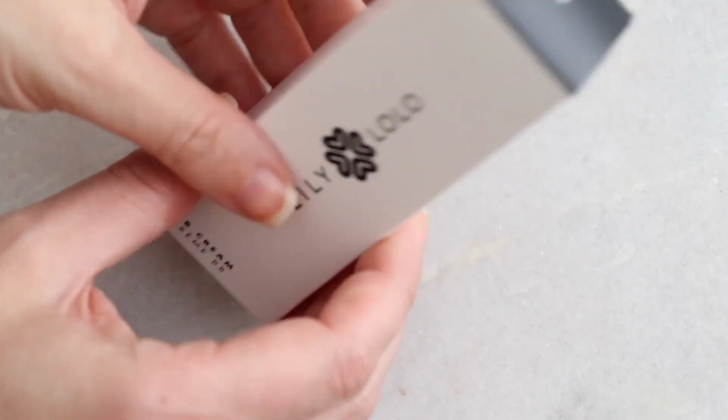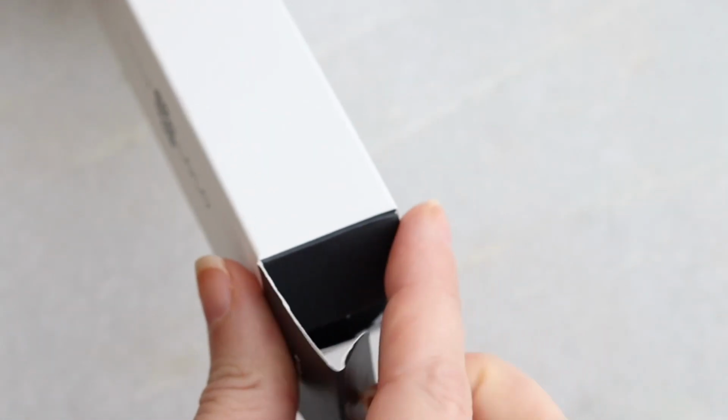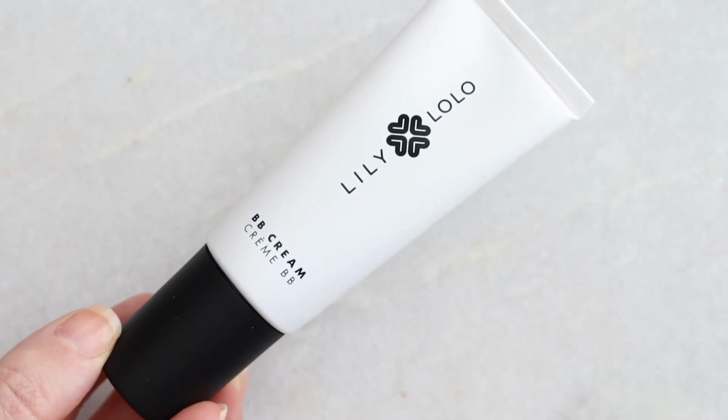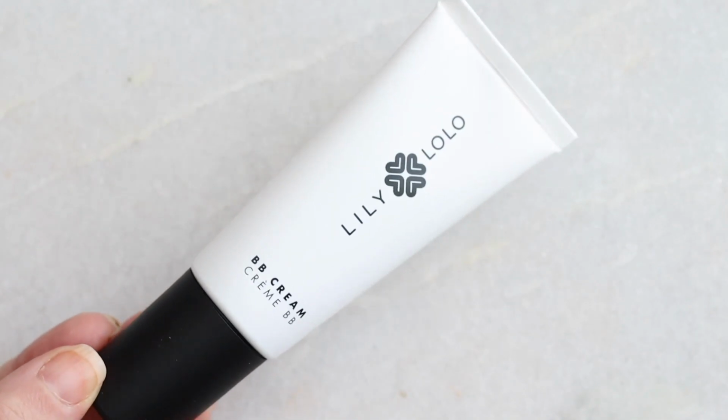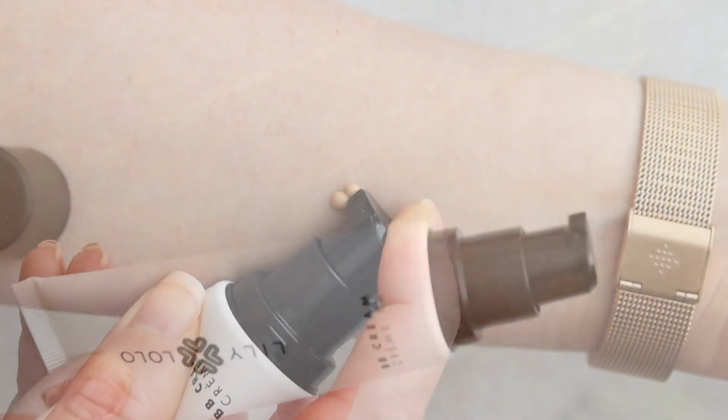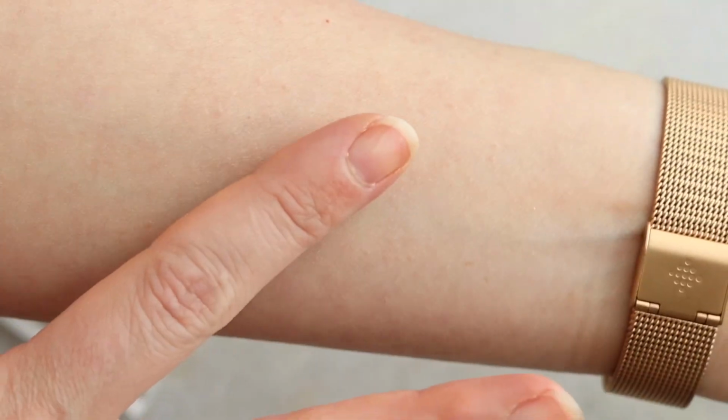And then from there you can look at the type of coverage, the way you apply it. So Lily Lolo is great also because it provides a very light to light medium coverage. Looks incredibly natural. This is one of those products that goes on and I have no idea it's on my skin. To the touch test, there's no tackiness, there's nothing. It's just really easy to work with.